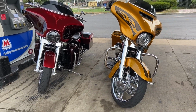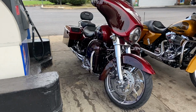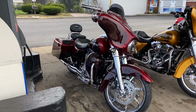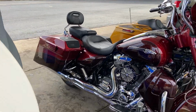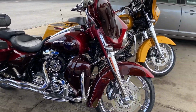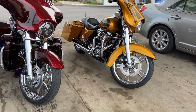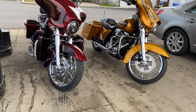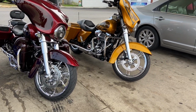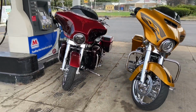Both have Daymakers up front. He has a different seat. That CVO seat, it looked like, or it might be different, I don't know, in mine. They were just sitting next to each other, so I had to look at them real quick and look at the similarities and differences. Chrome forks all throughout, both of them. They look good next to each other.